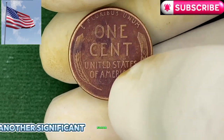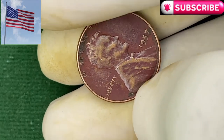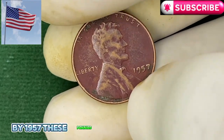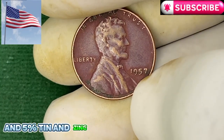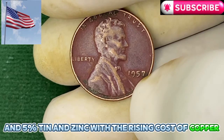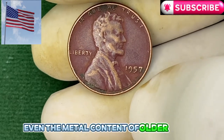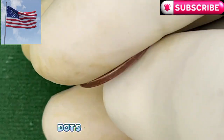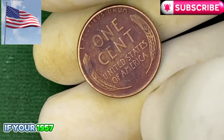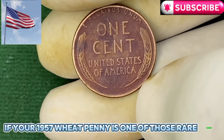Another significant factor is the metal composition. By 1957, these pennies were made of 95% copper and 5% tin and zinc. With the rising cost of copper, even the metal content of older pennies has become appealing to investors and collectors alike. So, how do you know if your 1957 wheat penny is one of those rare gems?